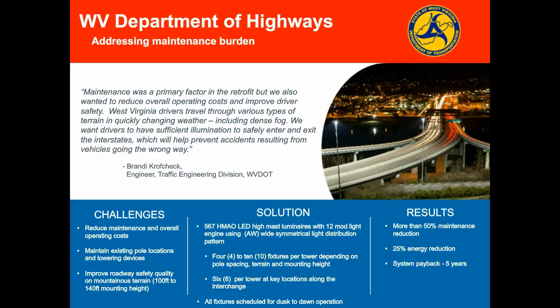From a results perspective, we saw more than 50% maintenance reduction. It's virtually zero maintenance on LED fixtures. We also saw a 25% energy reduction, and the overall payback for this application was 5 years.